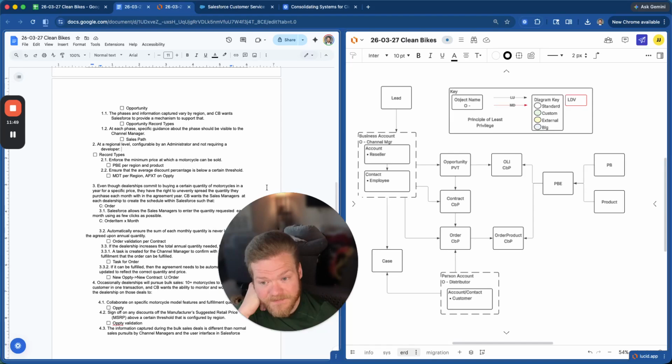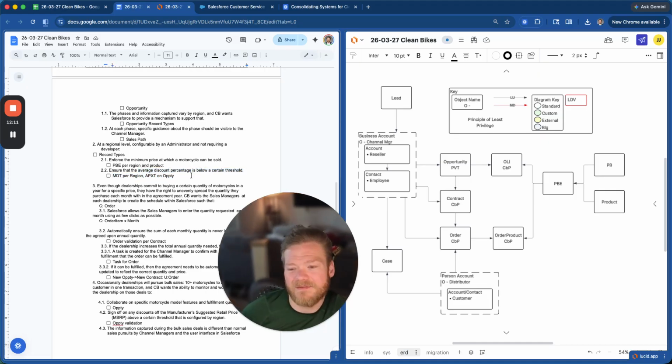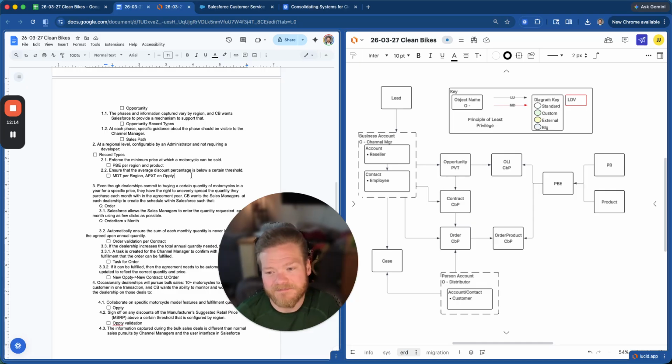at the point in time when an order is being created. And then, of course, the last is they would like to have an average discount percentage below a certain threshold. This requirement doesn't really make sense, the average discount percentage is below. Yeah, okay. So they want to reduce the amount of discounts per region. So I'll have metadata types per region that will then be enforced via an Apex trigger on the opportunity object.